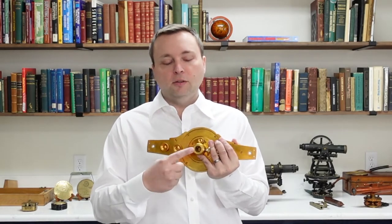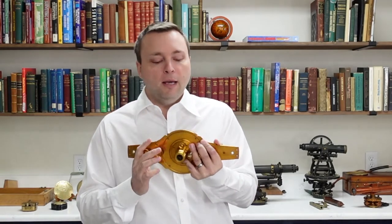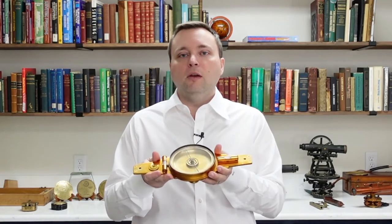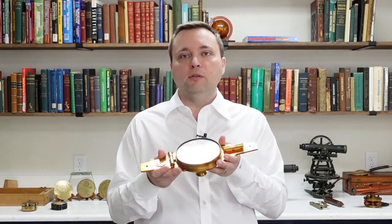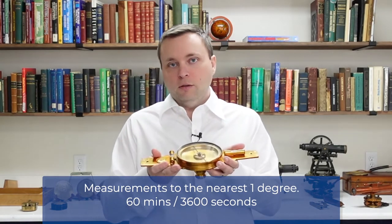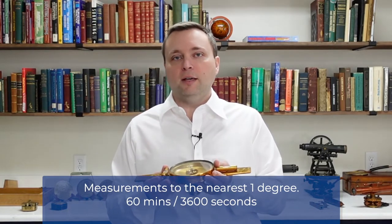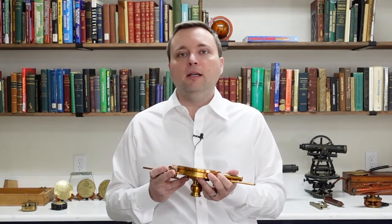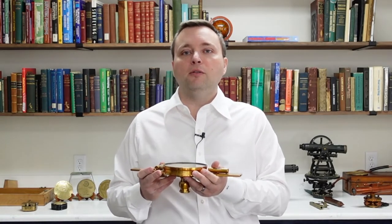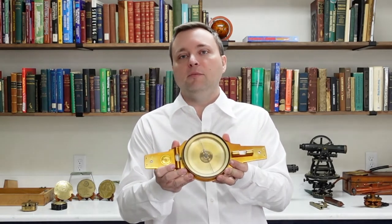And it attaches on, not a tripod usually, but a Jacob's staff. And the Jacob's staff with the compass was a huge revolution because you could measure to the nearest 1 degree. So that's 60 minutes or 3,600 seconds. And you say 1 degree is pretty poor today, but imagine a few hundred years ago, revolutionary technology, absolutely game-changing.